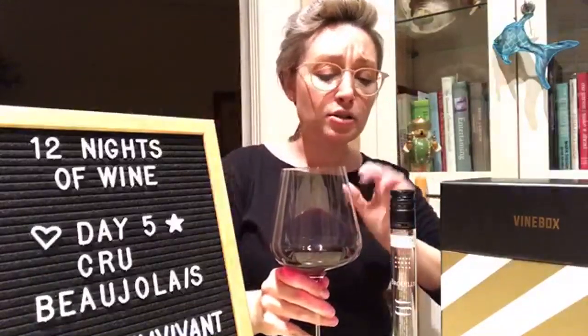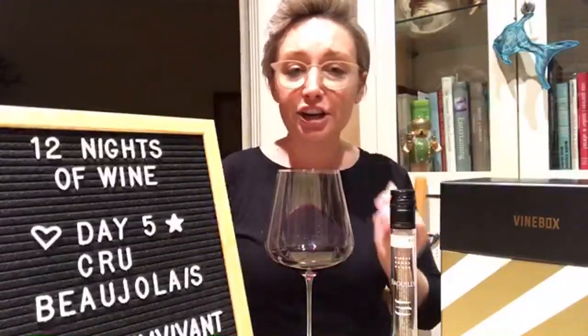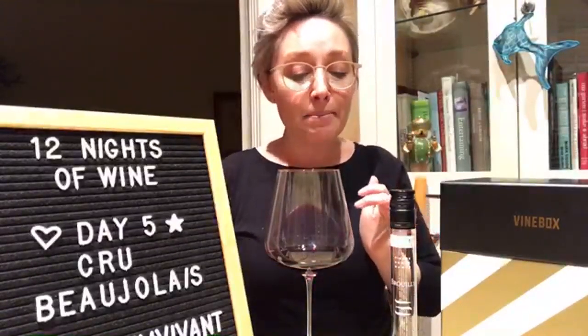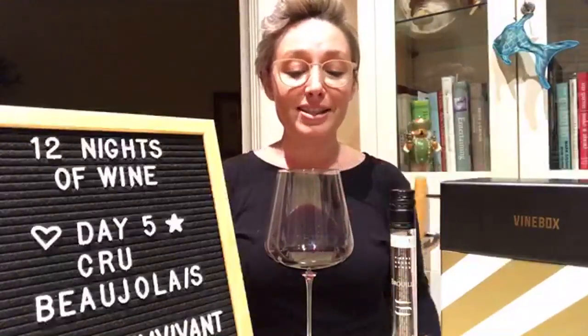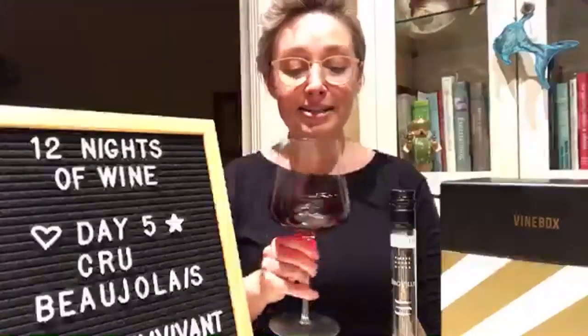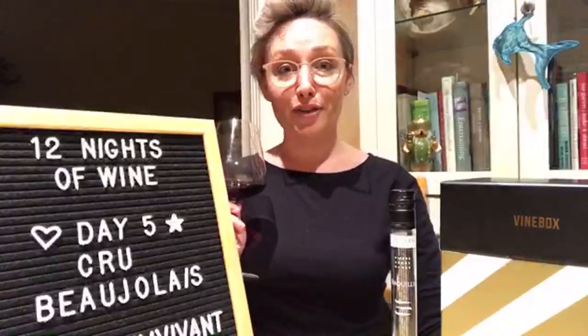Super soft tannins, really great cherry fruit, a little bit of raspberry, not so much of the spiciness going on in the palate, a little cleaner, but definitely something that I would love to have with a nice roast chicken or even a cassoulet, which is kind of perfect this time of year.